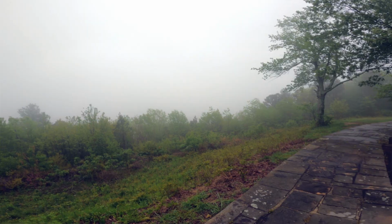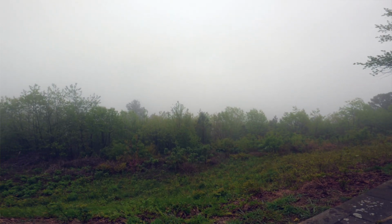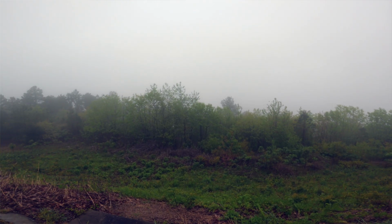All right, we are at the top of stage 1. It is still kind of raining. It's not too bad, but this place is phenomenal. It is so gorgeous. There's a nice little fog coming up here at the top. Like I said, still raining a little bit, nothing crazy. Got the old frog togs on.